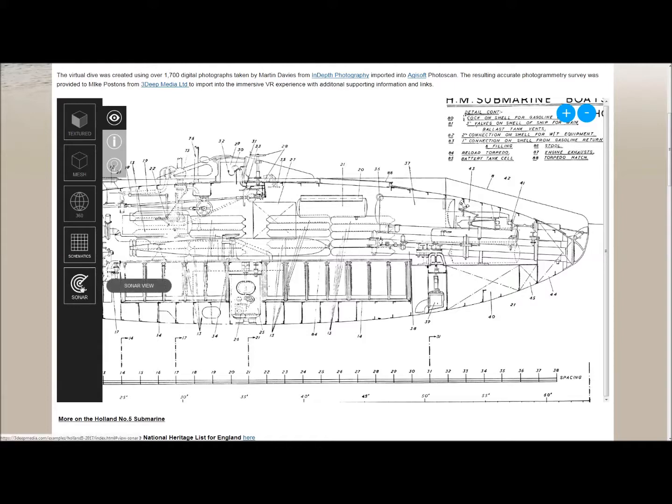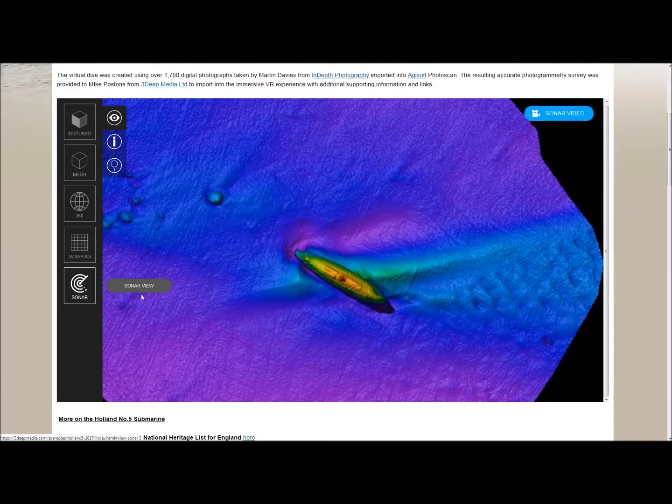We can also click on sonar view, see the multi-beam sonar that was undertaken in 2016 of the submarine on the seabed, and if we click up here you'd see a small video again hosted on our YouTube channel illustrating how the sonar was undertaken and what the results show us.